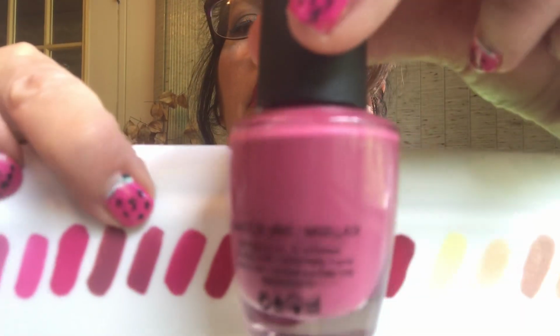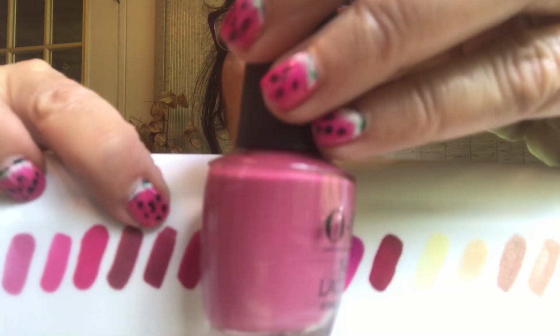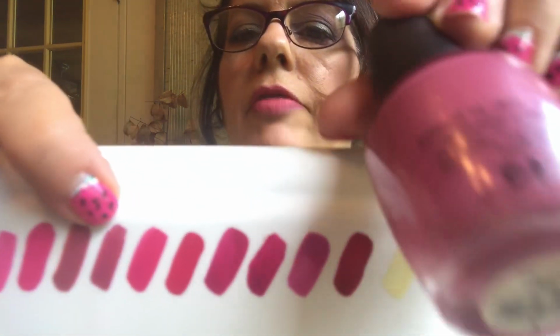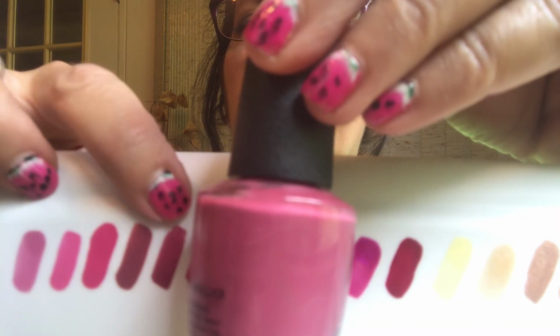Next we have Just Lanai-ing Around. So again, this is a more mauve. They must have had a Hawaiian collection. I'm seeing Hawaiian and Tonga and Lanai, so maybe they had a Hawaiian collection that I don't remember. But anyways, this is Just Lanai-ing Around. If you've ever been to Hawaii, which I have, thank you Jesus, a couple times, Just Lanai-ing Around right here is a very, very pretty mauve, very pretty color.